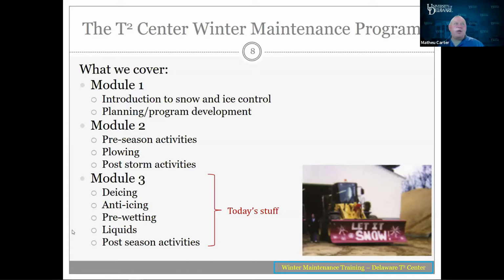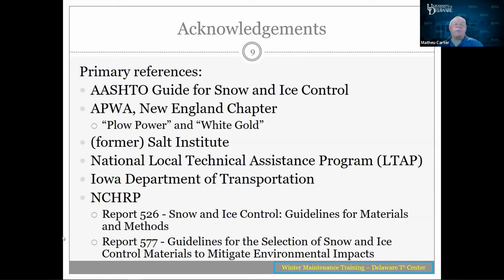So again, in the first 2 modules, we talked about that, you've seen that. And today we're going to focus on de-icing materials and post-season stuff. I draw your attention to many of the slides in the lower left corner, which will have a link to primarily these references, but perhaps some others here and there. I would also tell you that the slides for today are on our website. If Sandy or Rusty can, when they get a chance, drop the link for that in the chat box, you can go there and have a look at those. Some of those will be hot linked as hyperlinks, not all of them.